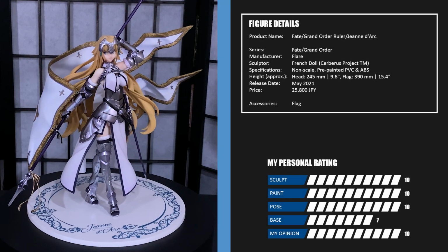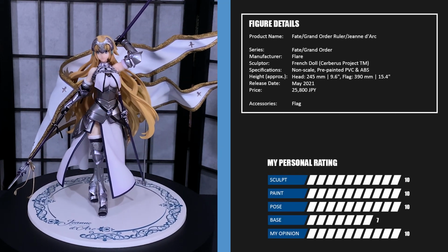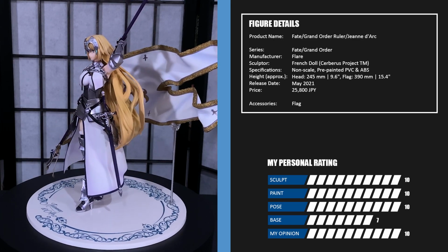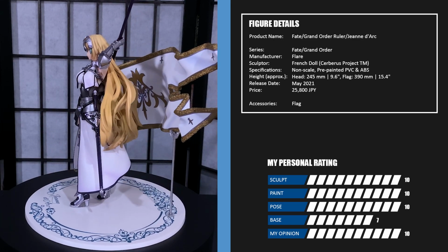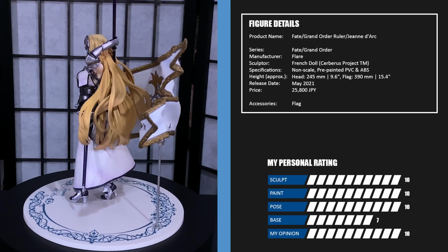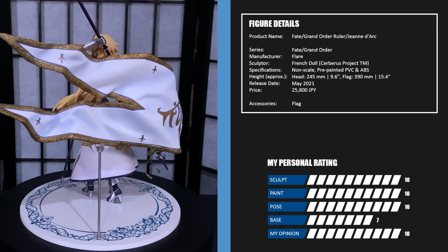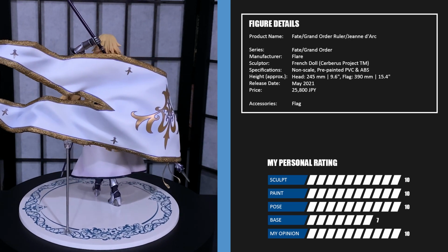First off, I want to say, putting this figure together was scary. I already read that putting on the flagpole was difficult, and that many people thought they were going to break it, so I was holding my breath the whole time. But now that she's all together, wow. I love the outfit, and how the armor looks, and how the flag looks. I love it all. The paint is spot on too, it's exactly what I would expect.